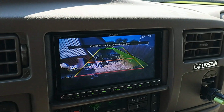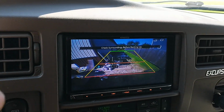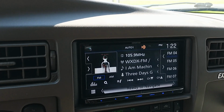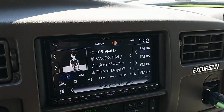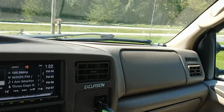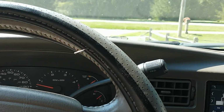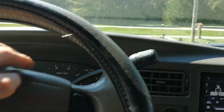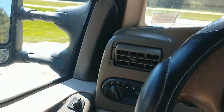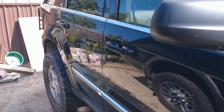Backup camera. I think that's an add-on. I guess it's not. But it's just wired into the radio. I know it's wired into the radio. But yeah, it's a nice vehicle. Again, I'm not a Ford guy, but I drive it. But I like little trucks. I have an S10.